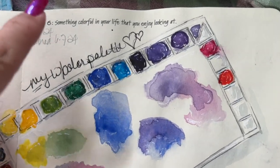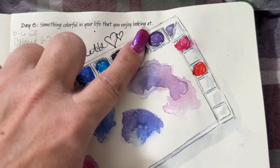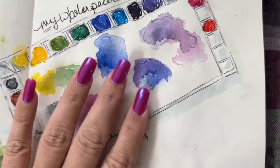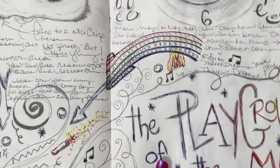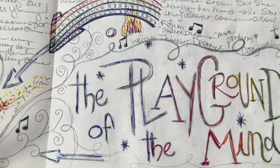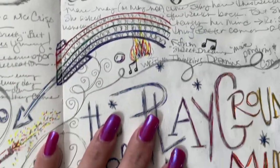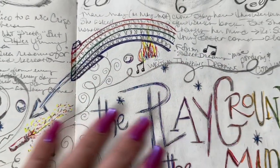Well, then a couple days later, this was the prompt: something colorful in your life that you enjoy looking at. So I did one of my watercolor palettes, and I liked that so much. I thought, this needs to be more colorful because your mind's not just black and white. You know, there's every color of the spectrum. And so I went back, this I did on June 2nd, I probably went back three or four days later with my little colored markers and had some fun with color.